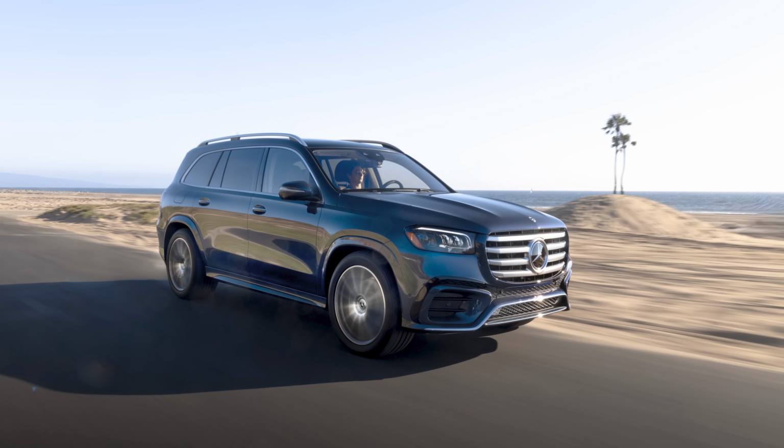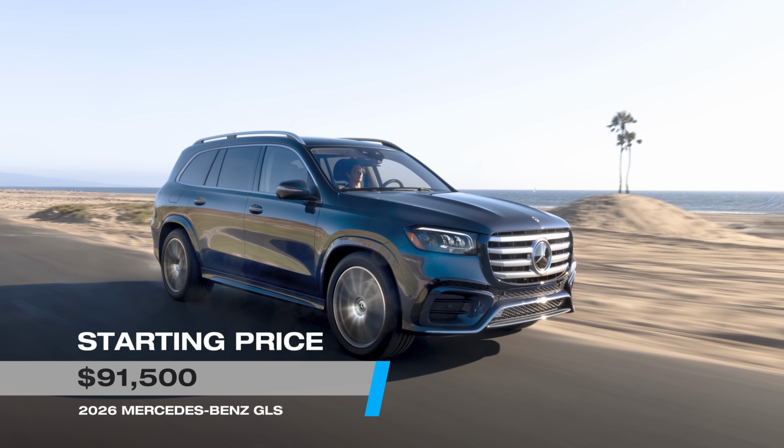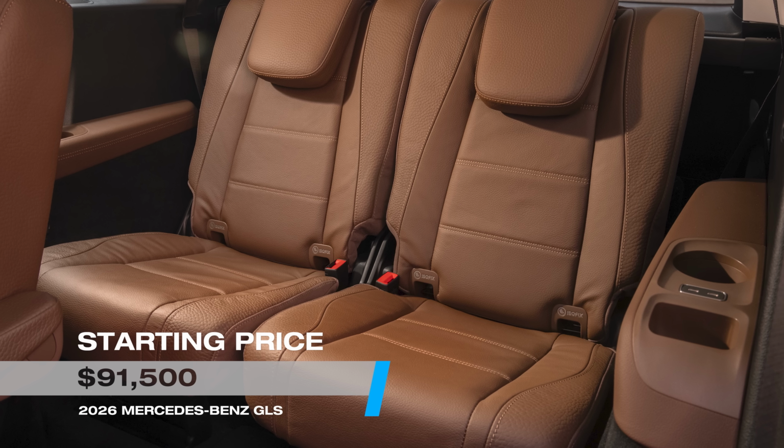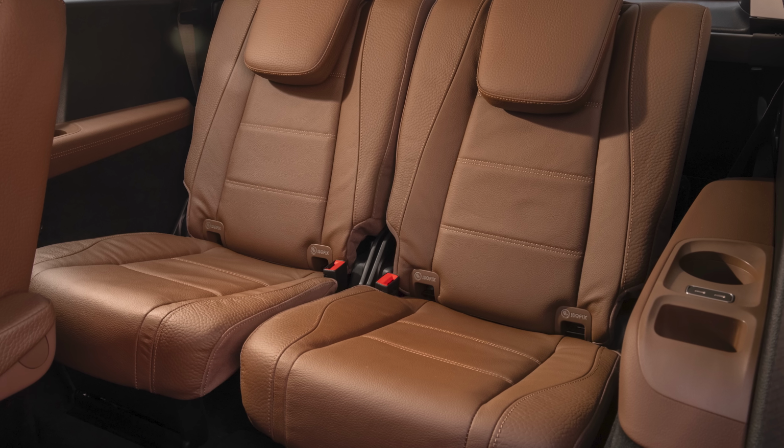If you want a third row that will keep even your tall friends happy, or you just want the luxury dial cranked all the way up to 11, there's really only one large luxury SUV that ticks all the boxes. We think if you're going big, you should go with the Mercedes-Benz GLS. It's like driving around a luxury condo with enough space even in the third row for 6-foot adults. And even though it's big, this still doesn't feel like a barge from behind the wheel.